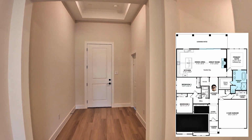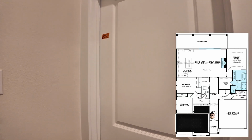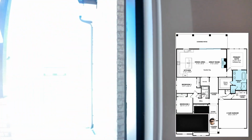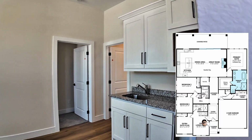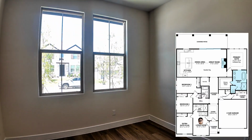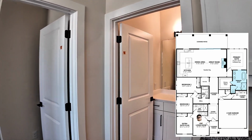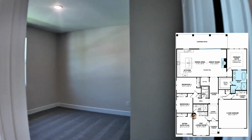Hold on. I almost forgot. The surprise. Should we go in through here? No, I think the important feature is to go in through here. Whose house is this? Same house. The kitchenette. Dining area. Beautiful bathroom. Bedroom.